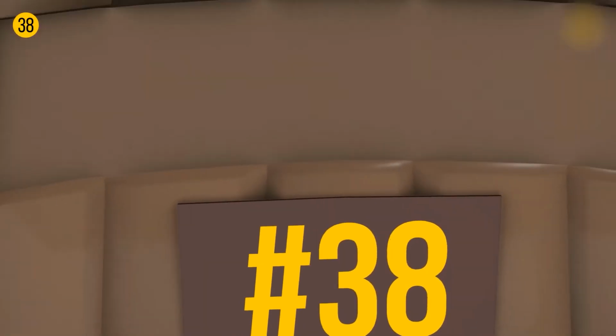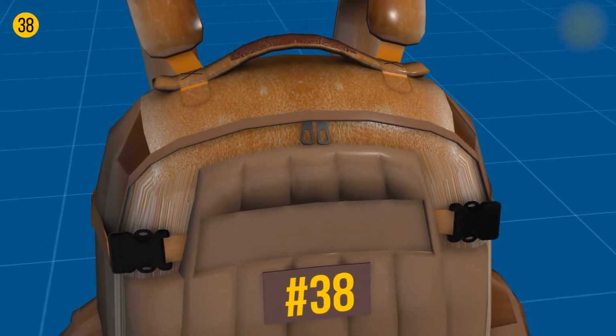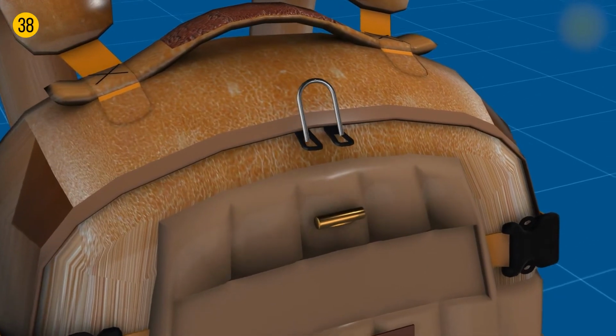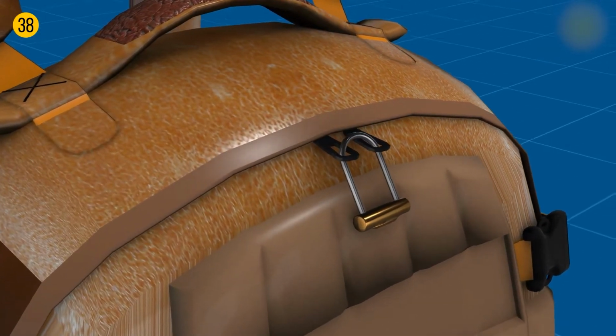2 zips for one section can be an excellent pickpocket proof. You can put on a small lock on those zippers and make sure no one but you can open your backpack.